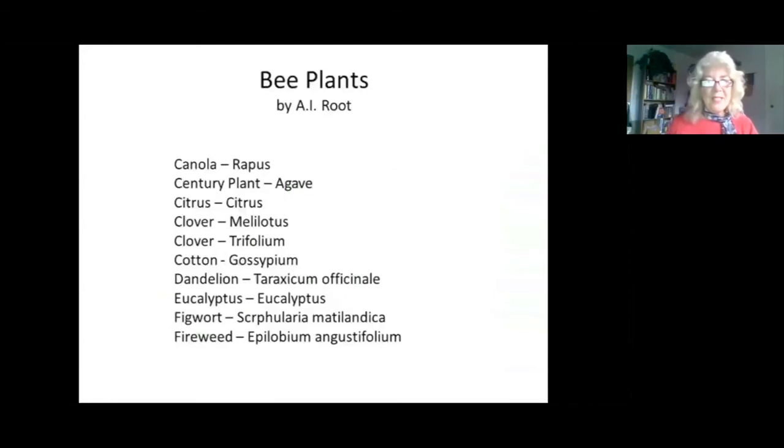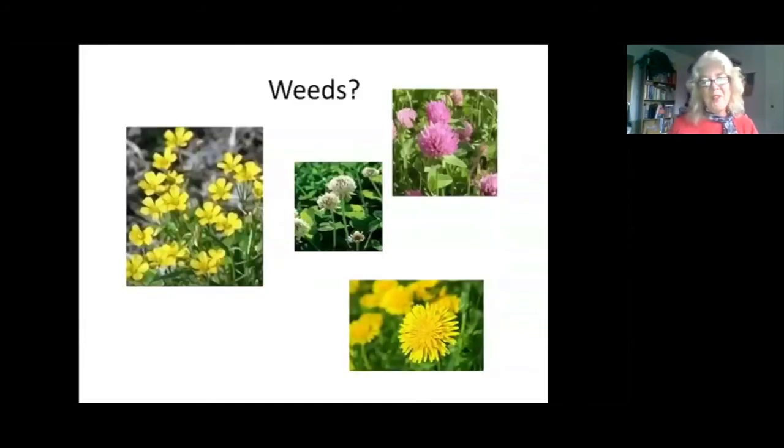More bee plants continued. Canola, century plant, citrus, clovers, cotton, dandelions, eucalyptus, figwort, fireweed. And of these, I picked, are they weeds or are they flowers? Because you know that bees love clover. If you've ever walked barefoot in the park, big mistake, you'll find the bees as they sting you in the feet. They also love dandelions. Some of the first things to flower when we're coming out of winter.